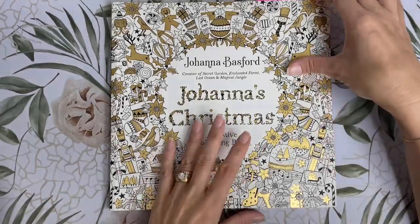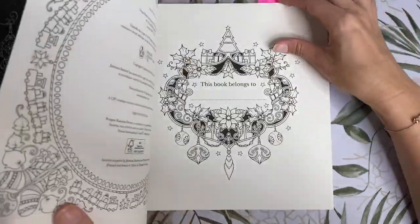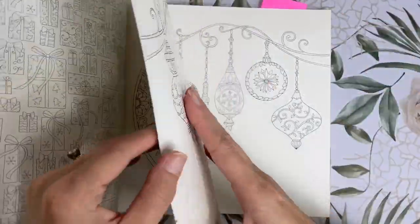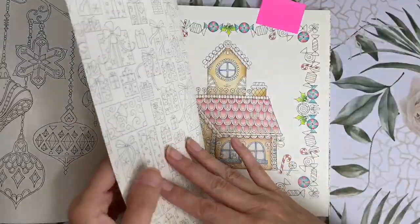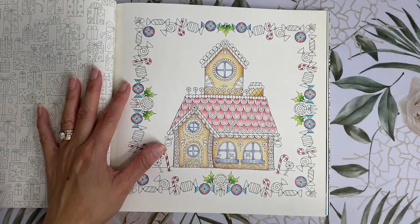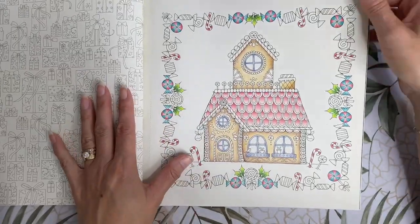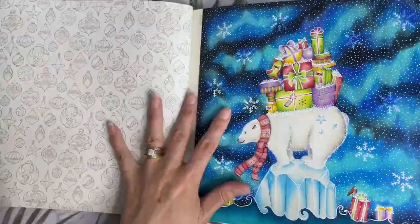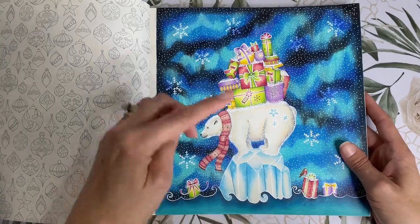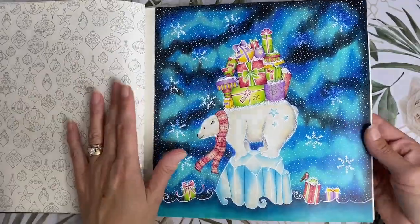Next we've got Joanna's Christmas book, and I've got a few. Here's one with me trying to test out some colours for leaves. I know I've got at least one finished in here. Oh, that's a whip. That's a recent whip, that one. And that one was coloured with polychromos. This is one of my favourite ever pictures that I coloured with Joanna Basford. And this one was coloured with polychromos. And I think maybe the greens might be Prismacolors. And the background is actually Prismacolors as well.